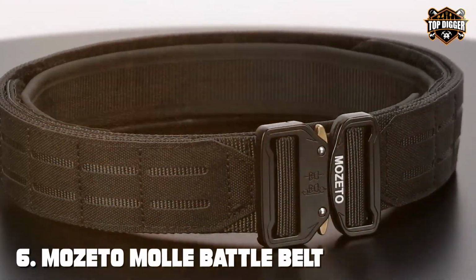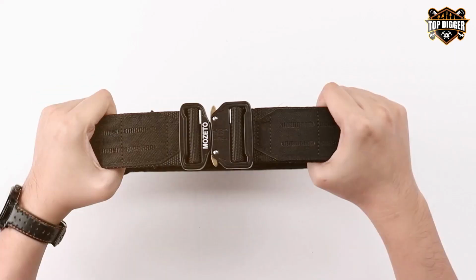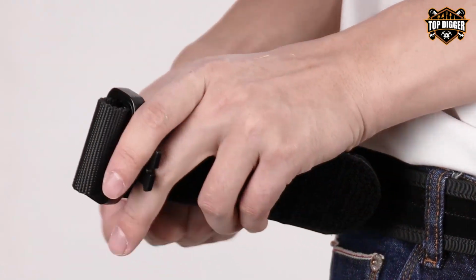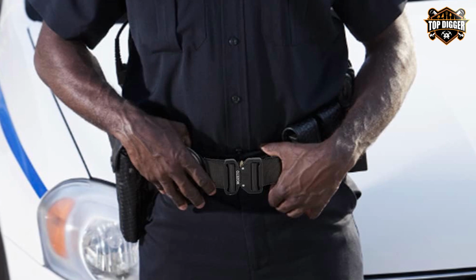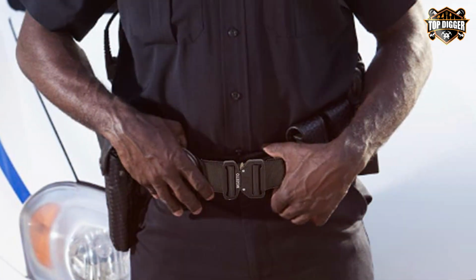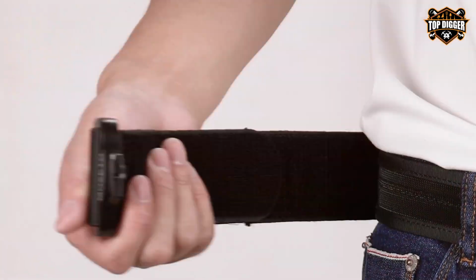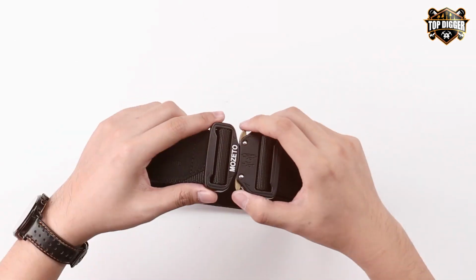The number 6 position is dominated by MOZETO Molle Battle Belt, 2 Battle Belts Tactical. For those who require a dependable and customizable tactical belt, the MOZETO Molle Battle Belt is a standout choice. This 2 Battle Belt is designed to meet the demands of law enforcement, military personnel, and outdoor enthusiasts. The MOZETO compatible design allows you to attach a wide range of pouches and gear, making it versatile enough for any mission. Whether you're on a tactical operation or an outdoor adventure, this belt adapts to your needs.